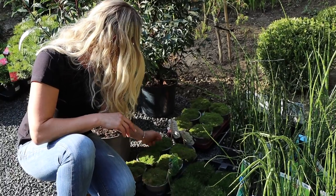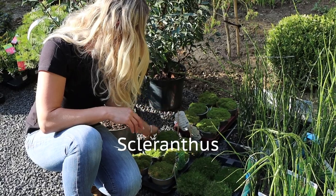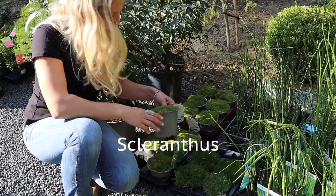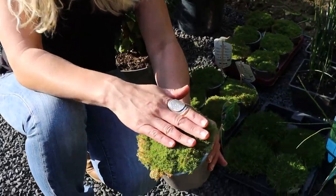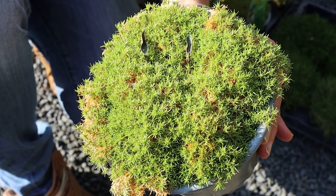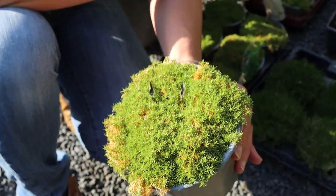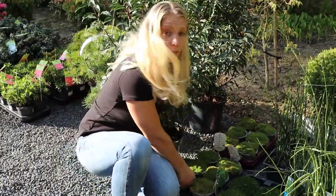And then we have this one here. This one is called, and I need to double check, scleranthus. We actually never had that before. This is also a low-growing ground cover plant. So we will also put that in some sunny areas where moss just doesn't grow. So that's the first time for this one. Exciting to plant something we never planted before.